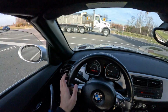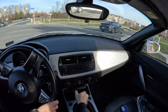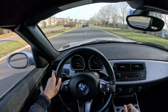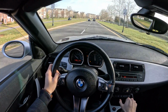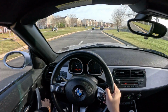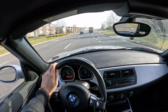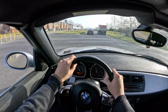All right, so continuing on our test drive. I love the way the Z4 sounds. This inline six is phenomenal. What a stellar powertrain. It's got so much torque, so much power.